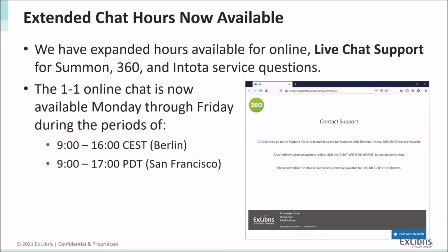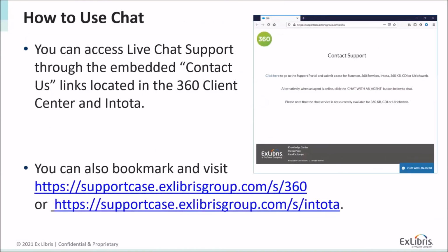And that's available from 900 to 1600 hours Berlin time or 900 to 1700 hours San Francisco time. That's the time zone I happen to be sitting in. It's really easy to do. All you need to do is click on that chat with an agent icon. You can see it in the lower left hand corner of that screen grab there. Or you can use one of the links at the bottom of this page and easily get your questions answered, as I mentioned, right there in the moment.